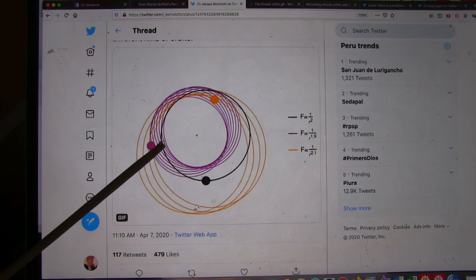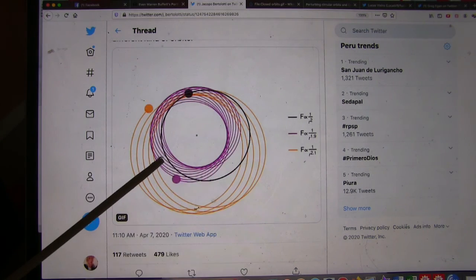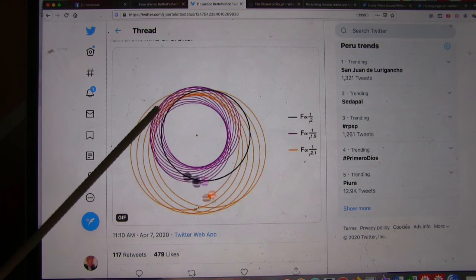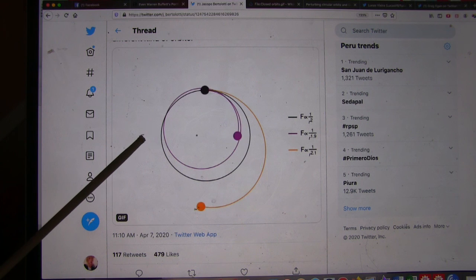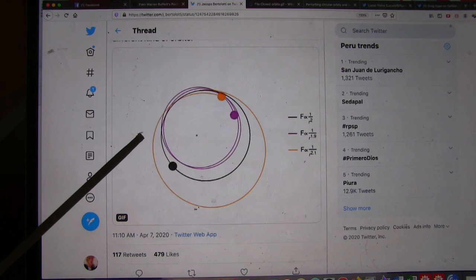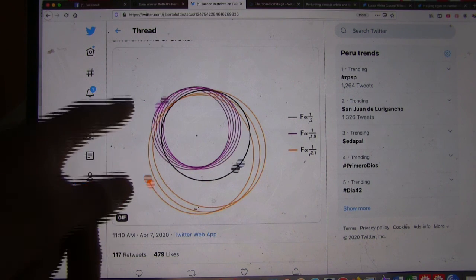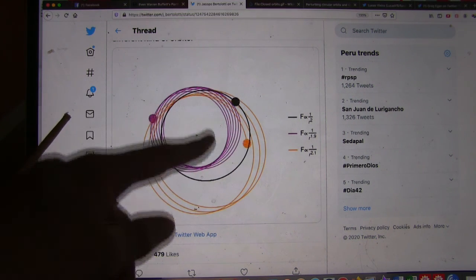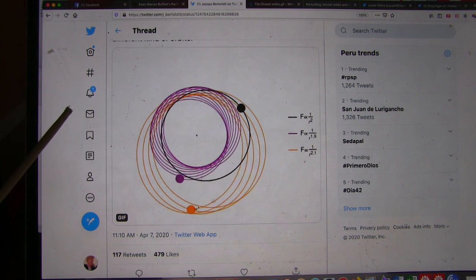But if there's any deviation, even a small one like this, the purple one's at 1.9 and the orange one's at 2.1. What do you see that's different about those orbits? It looks like the loops don't actually close. They just keep going around and they're a little bit different each time. They're the same sort of shape, the 1.9 and the 2.1, but both of them don't connect with where you started.